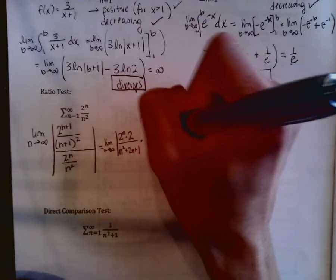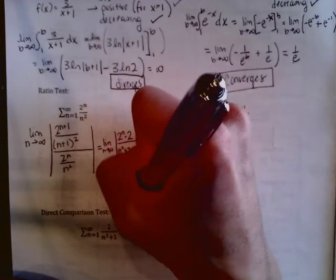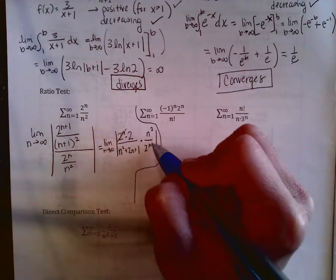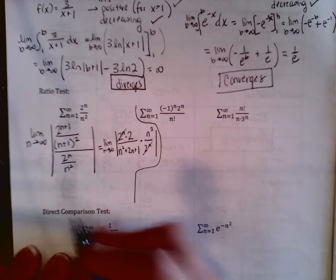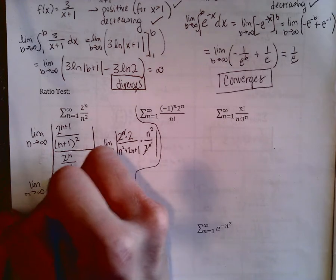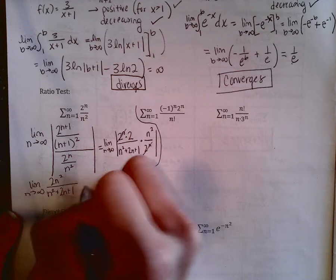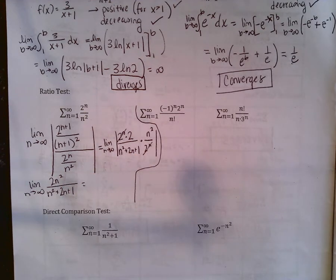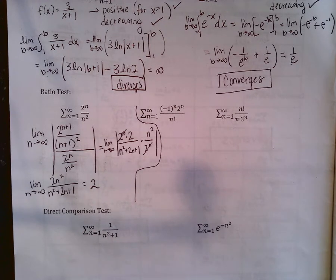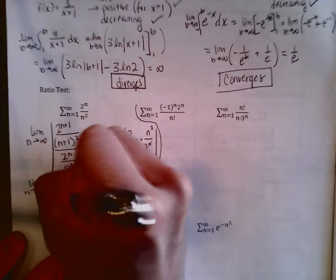So n squared over 2 to the n. I'm encroaching on the area of the next problem. Whoops. Okay, so the 2 to the n's cancel. Nothing else does, but we can still figure this out. So the limit as n goes to infinity of 2n squared over n squared plus 2n plus 1. I can use Bobo-Botten to solve that limit, and I just get 2. And the rule is with the ratio test, if it equals something less than 1, then it converges. Greater than 1, it diverges. So this one diverges.